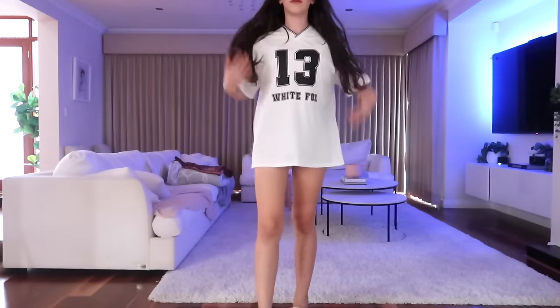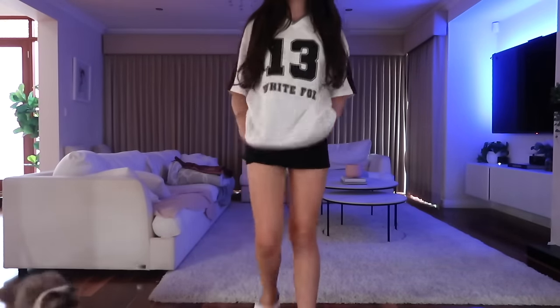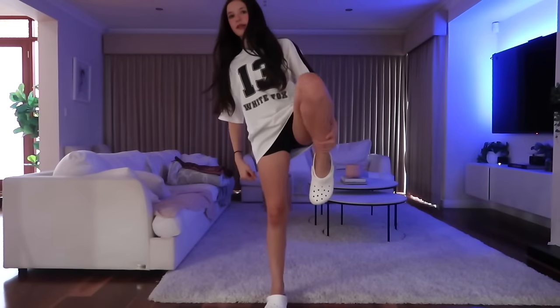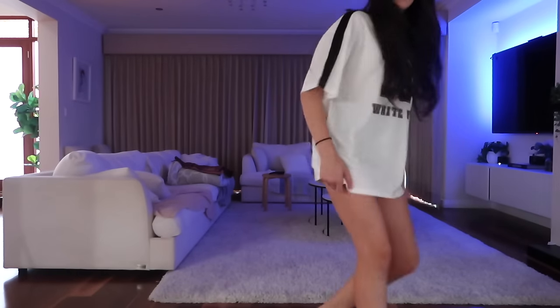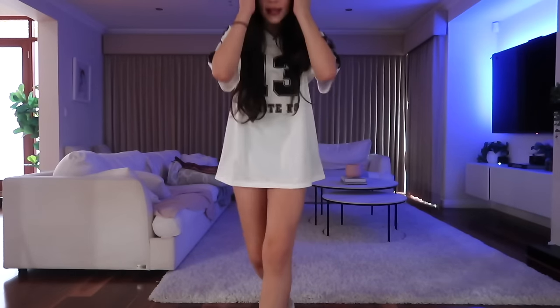Let's go. Guys, I changed my outfit, by the way. I've got this really cute skirt from White Fox and this shirt from White Fox. And I put my mum's Crocs on because mine are really dirty from today and from every single day. And she cleaned hers. So, let's go.